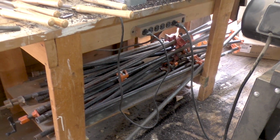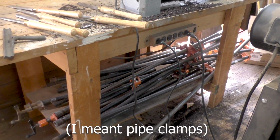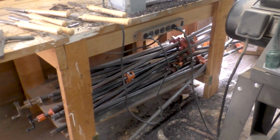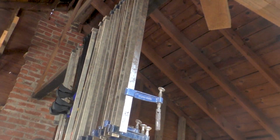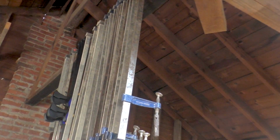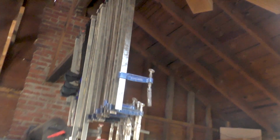Right now I have all my bar clamps sitting under this workbench. I'll have to come up with some kind of a permanent solution. And then for my other clamps, I have them just hanging here for now. I don't know if that's going to be a permanent solution or if I'm going to find something better, but for right now it seems to meet all my needs.